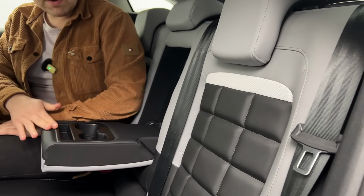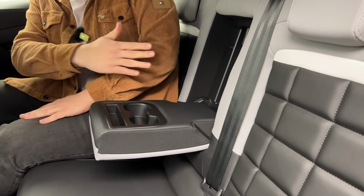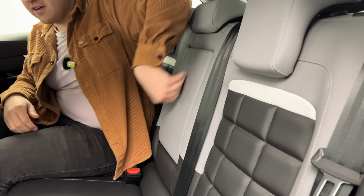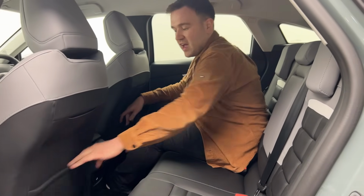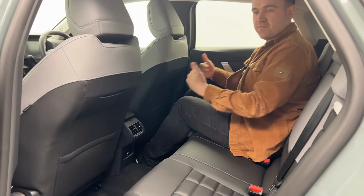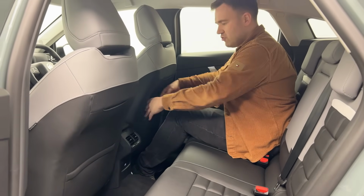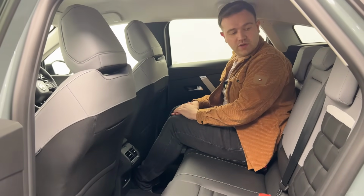We do have an armrest in the middle, two cup holders, and a little bit of storage, I guess, for a pen or something. Again, I mentioned you've got the wee ski flue hatch there. We do have some map pockets behind both passenger and driver, as well as a USB charger and climate vent. Now, I'm 5'11", knee room is pretty decent. Headroom's okay, you know, it's not amazing, but it's okay.